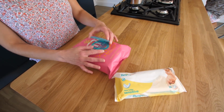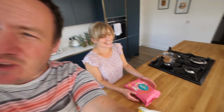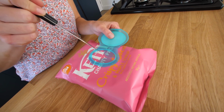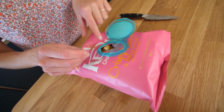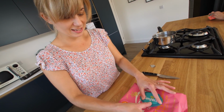Oh my gosh, that's amazing. Now you've made Pampers crisps. Other brands are available. See, the idea is that you haven't got these bits, and you do this to a packet of crisps that's still sealed. You've just made a little slit in the bag like that. This is portion control as well, because you can only get out the size of crisps that size. Right, okay. And then you close it up.